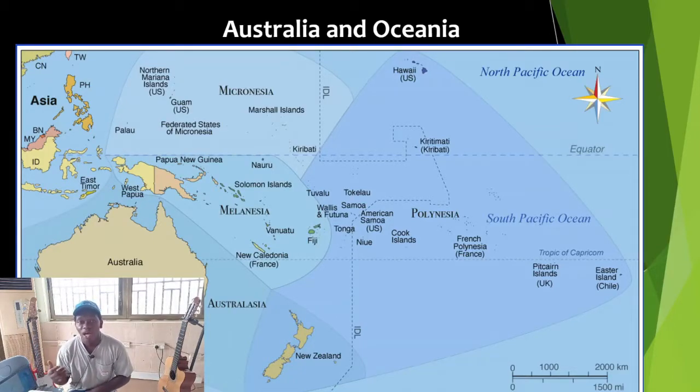Whenever I talk about Oceania, think about this. When I talk about Australia, think about the country. Let's make this simple for each other over here, right?